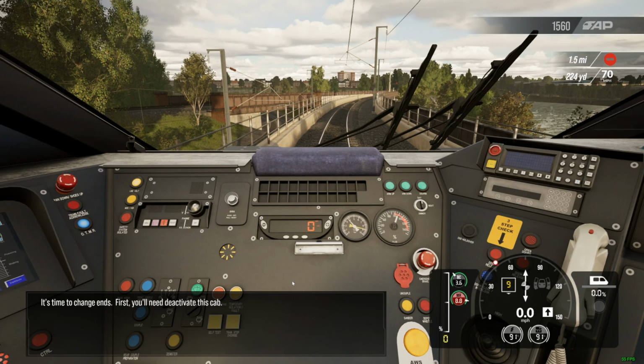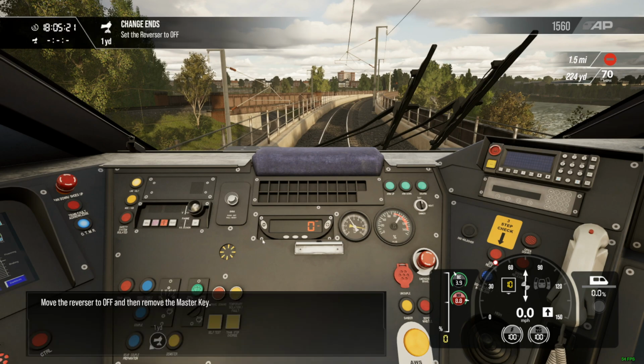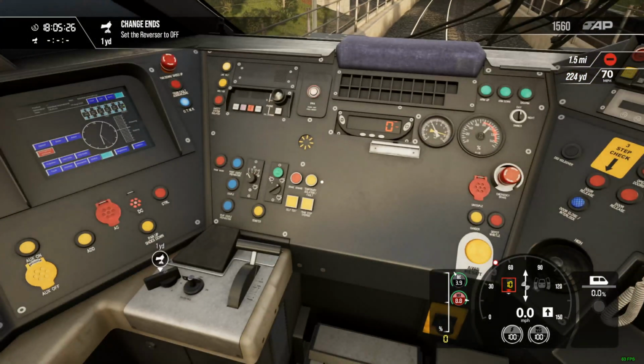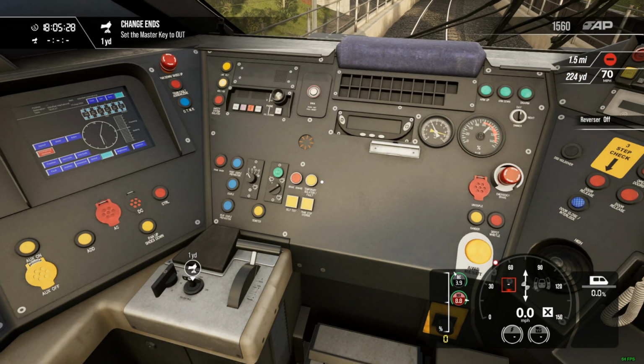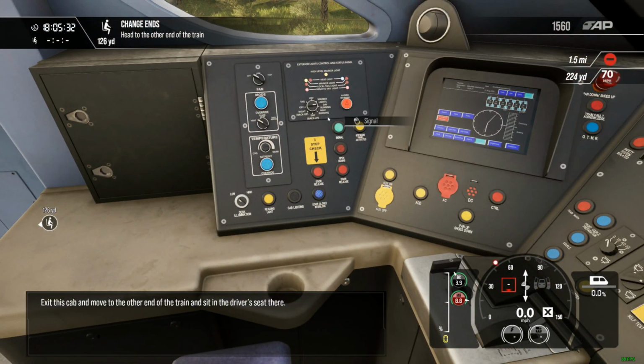Okay, it's time to change ends. First, you'll need to deactivate this cab. Move the reverser to off and then remove the master key. Exit this cab and move to the other end of the train and sit in the driver's seat there.